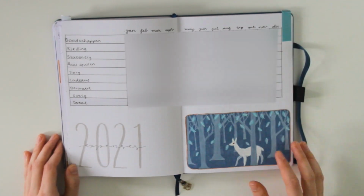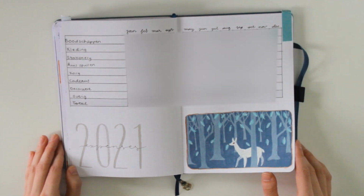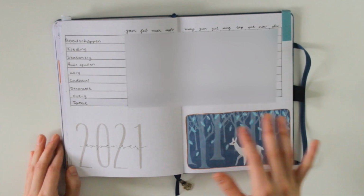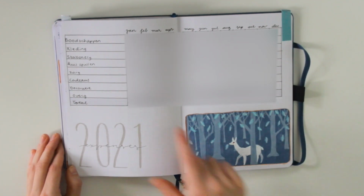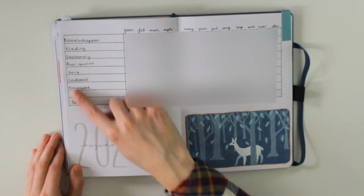And this is my yearly expenses, which is super helpful for me because sometimes I forget how much money I spend on certain things. So I have these certain topics, so I have groceries, clothing, etc.